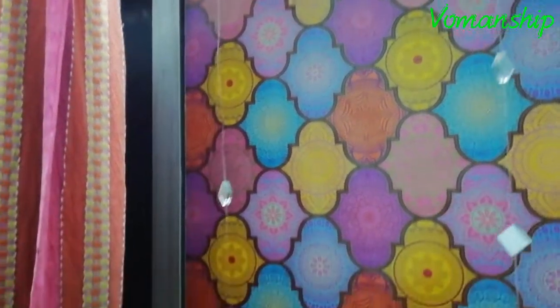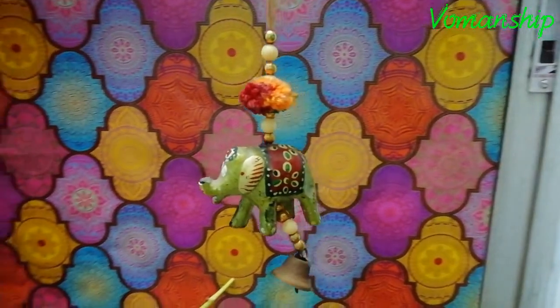These hangings, I made from nylon thread, stuck mirrors on it with fabric glue which I bought from a local stationery shop. This cute little elephant I bought from MG Road for 40 rupees a pair, so it was quite a deal. And see how cutely these things are hanging in the window.